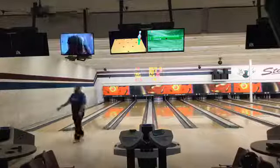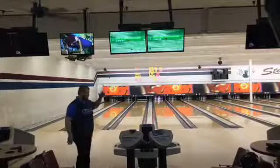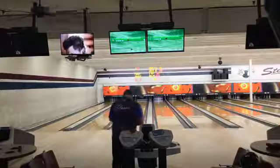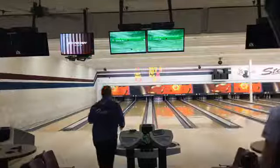Good shot by Matt there. Ripped him. Now, we've certainly seen every type of 10-pin there is today. A lot of corners out of this pattern.